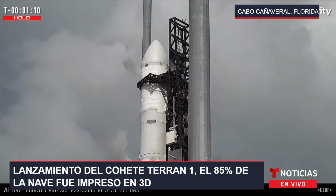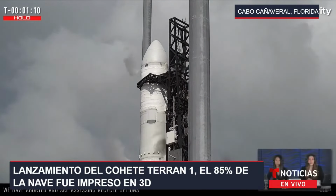Once again, we had an automated abort at T-minus 70 seconds. Our launch director and our teams in mission control are currently assessing the recycle options that we have for today since we're currently still within our launch window. We're standing by to hear that update from Clay Walker.